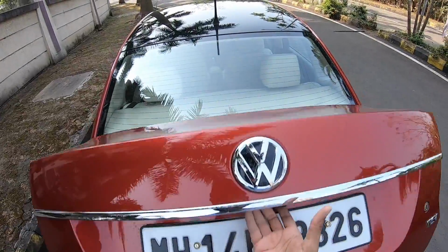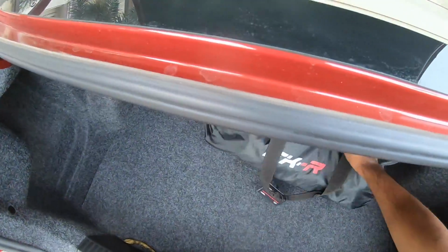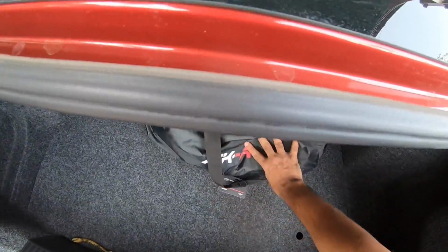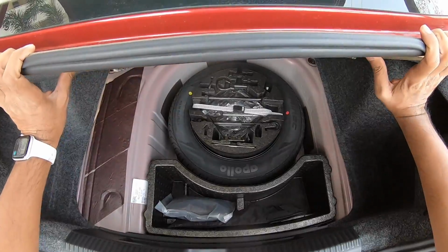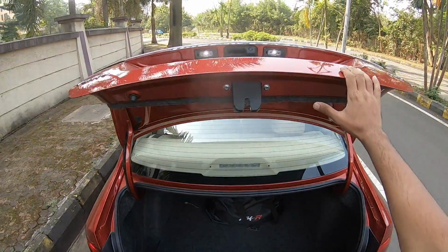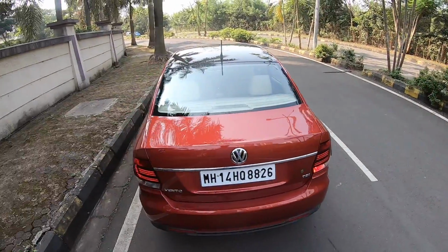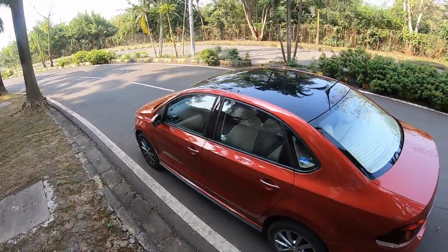Let's open the boot right away. The boot is actually a decent size. Right now I've kept my FKR kit bag here along with the FKR riding gear right inside. So yeah, a decent size boot. Meanwhile, the spare wheel isn't an alloy. It's actually a smaller size tire, 175/70/14, in the interest of cost cutting, or there's not enough space in the well to put a bigger size tire, I believe.